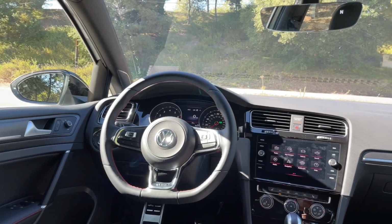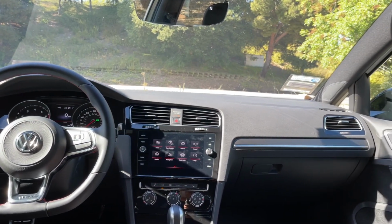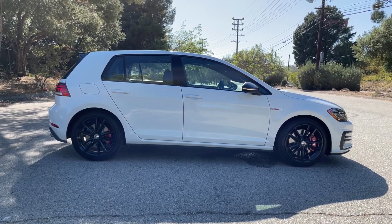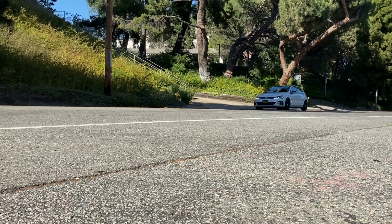Either way, the GTI still impresses and continues to go down as a do-it-all, sensible and sporty choice that would leave just about anybody happy. I'm with it.